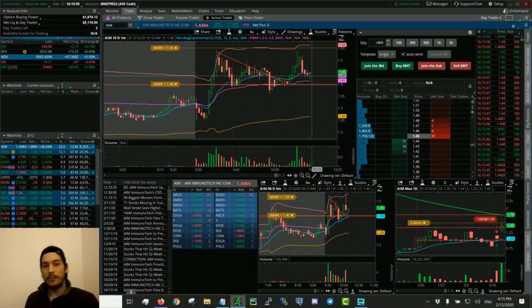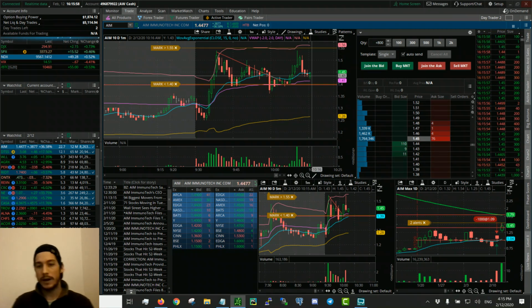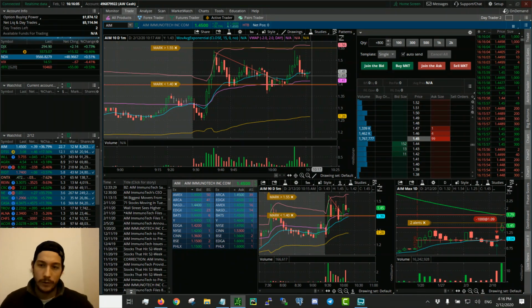AIM is trying to pull back, but it's really just holding its highs really nicely. I think maybe this VWAP 1.4 area might be a massive support zone, and it could just slowly be driving the price up. So getting an entry on AIM closer to 1.4 could be what we want to do now. Other than that, I might start wrapping up my trading.